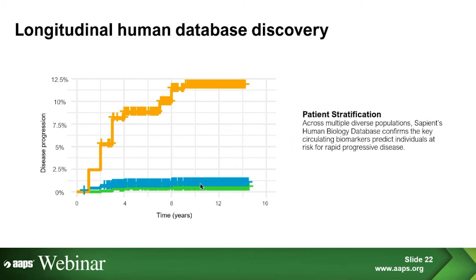Now, across our biological database, we can similarly determine that this biomarker, as shown in the last example, selects individuals that are at highest risk for rapid progression of disease over time, validating its potential as a clinical enrichment strategy.